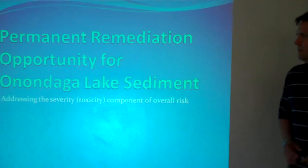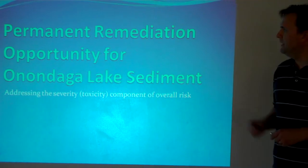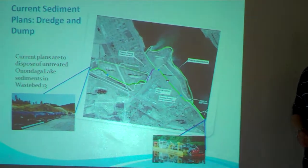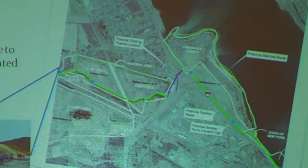Welcome back. We're going to talk now about the second part of the material, permanent remediation opportunity for Onondaga Lake sediment. This is the current sediment plan for Onondaga Lake, the dredge and dump method as we call it.